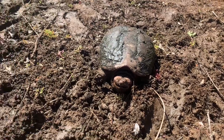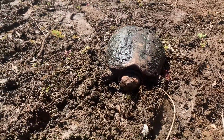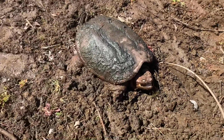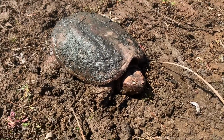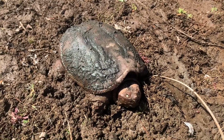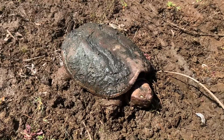Alrighty guys, so I spotted this guy just chilling in the mud, and he was only a few feet offshore. It was a pretty easy catch, but I spotted him. Graham went in and grabbed him. This is a recapture. You can see that blind eye. If you've seen some previous videos, he was in one of those. So I'm not going to take too much time with him, since I've already found this exact guy. But always love to find snapping turtles, and it's fun to catch them. But I'm just going to let this guy go.